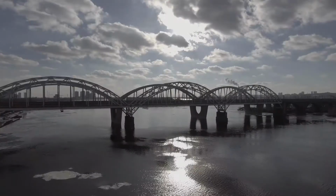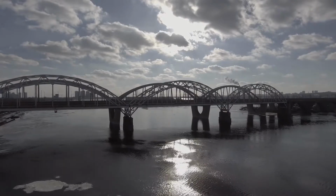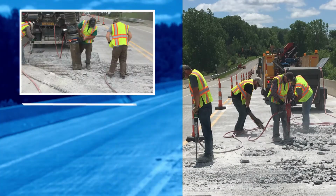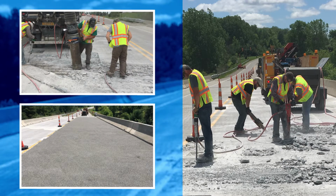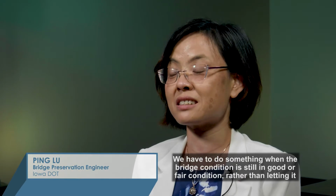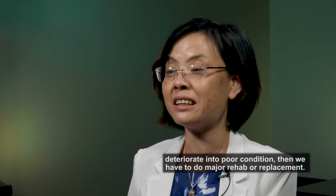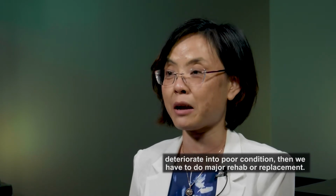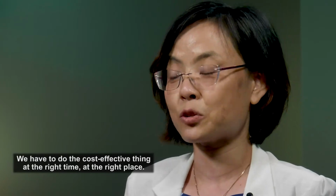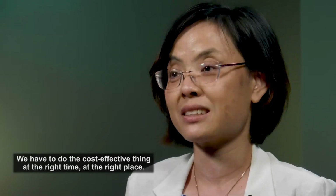Bridge preservation prevents, delays, or reduces deterioration of bridges, restores function, keeps bridges in good or fair condition, and extends bridge service life. We have to do something when the bridge condition is still in good or fair condition rather than let it deteriorate into poor condition. Then we have to do major rehab or replacement. We need to do the cost-effective thing at the right time, at the right place.